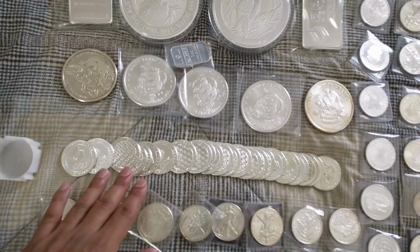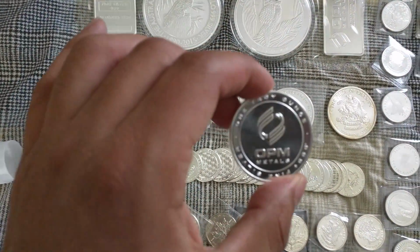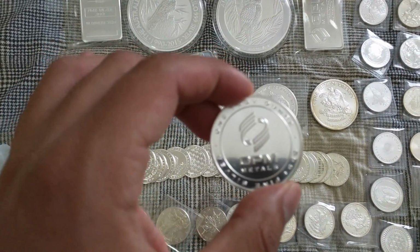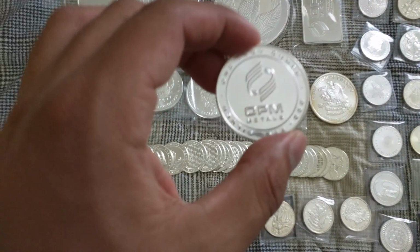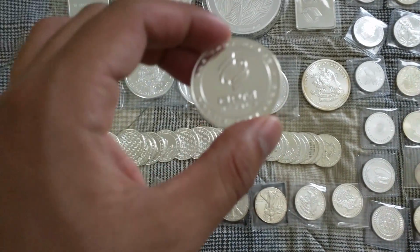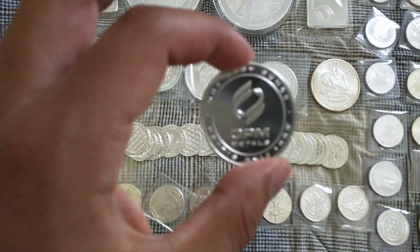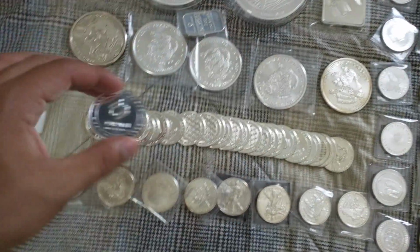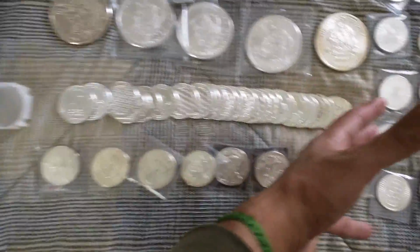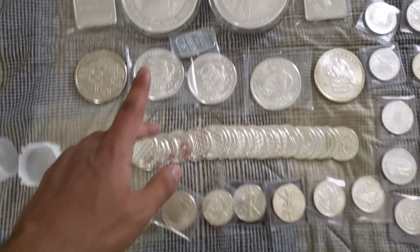Here I got a 20 pack of these little ones. Their premium is only about like 1%, so less than 1%. No, actually, what am I saying? It's a dollar premium, $17, so it's actually 5%. But it's a low premium. So especially if you buy a quantity like 20, you get a really good price for it.